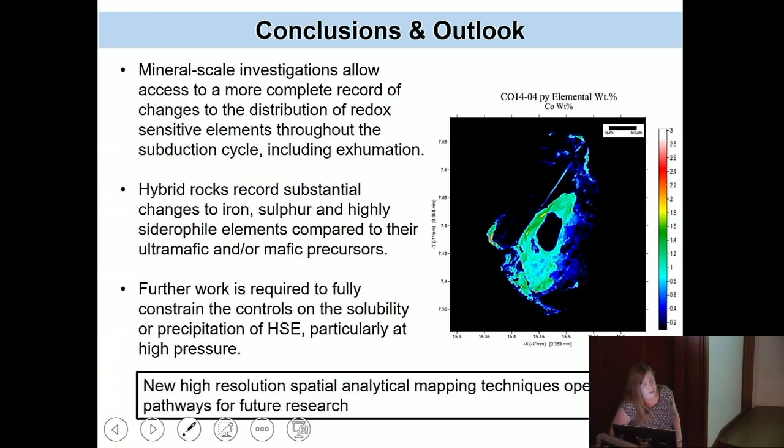So the conclusions of this study were that mineral scale investigations allow us to access a more complete record of changes to the distribution of redox sensitive elements throughout the subduction cycle, including exhumation, which is often, all of these processes are homogenized if we just look at the bulk chemistry. And hybrid rocks record more substantial changes in iron, sulfur, and highly siderophile elements compared to their ultramafic or mafic precursors. And we really need to do further work to fully constrain the controls on the solubility or precipitation of the highly siderophile elements, particularly at high pressure.